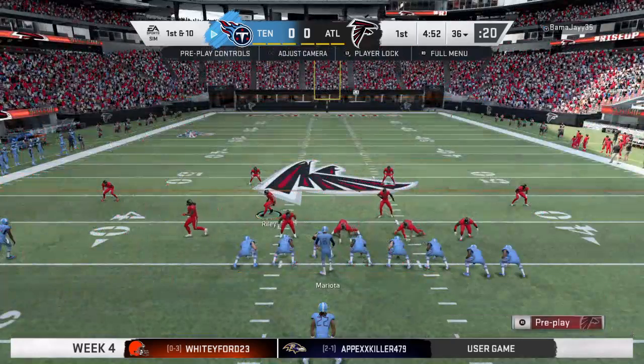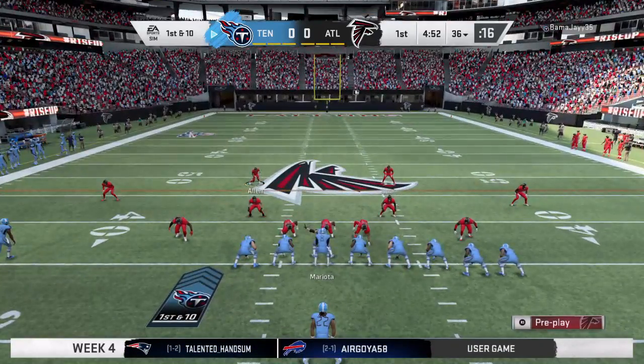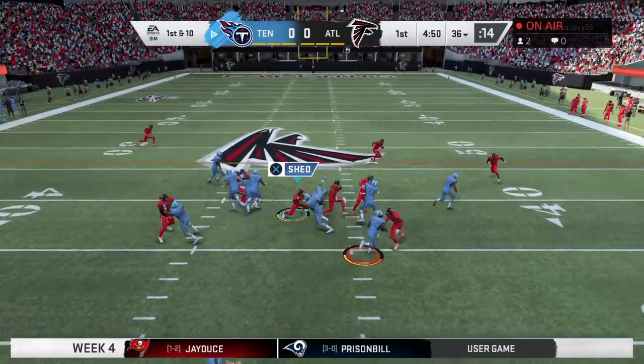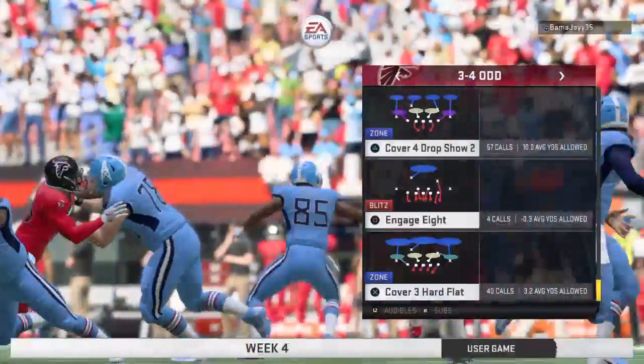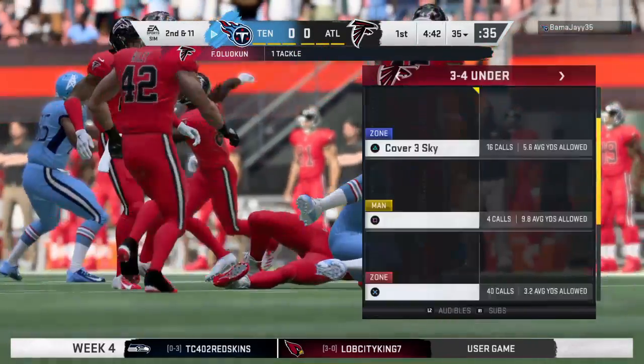They've got good starting field position as they come up here 1st and 10. Now a first-time 1,000-yard rusher from a season ago, it's Derrick Henry. And he is met quickly in the backfield. Down he goes, folded like a lawn chair.